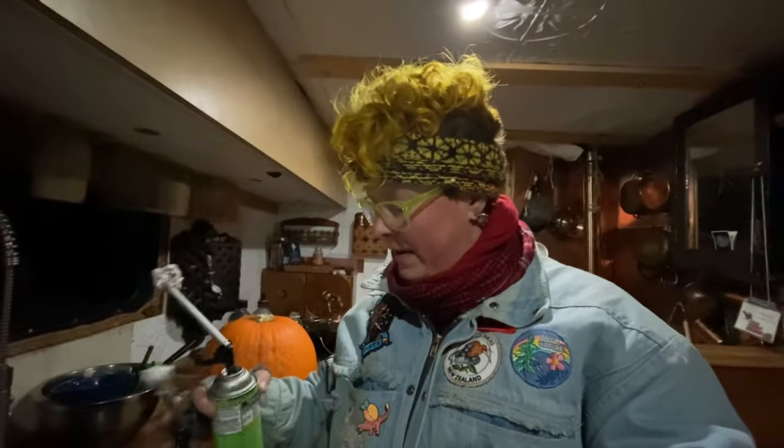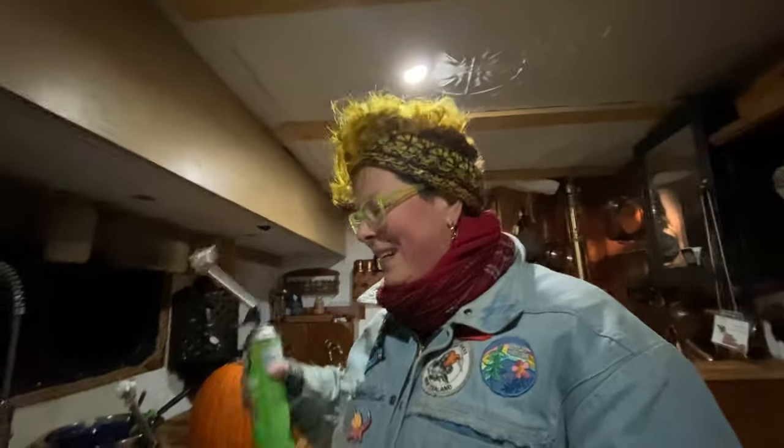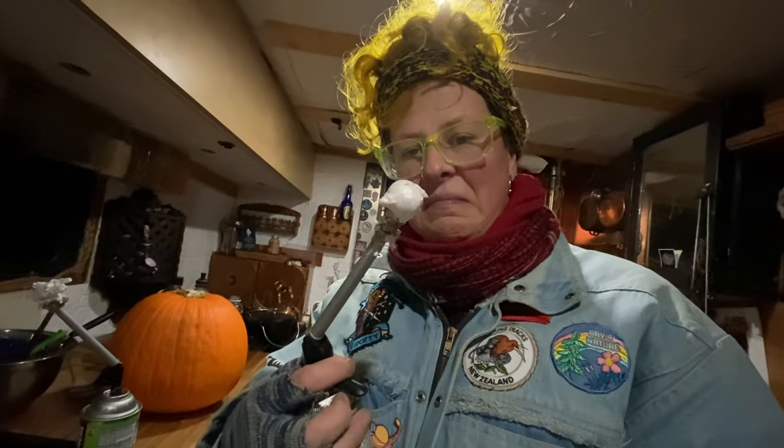I have these two cans, which I was really hoping might have something left in them for me to seal a couple holes in the van, but they're very empty, and to be honest, that's not gonna do much. Oh dear.